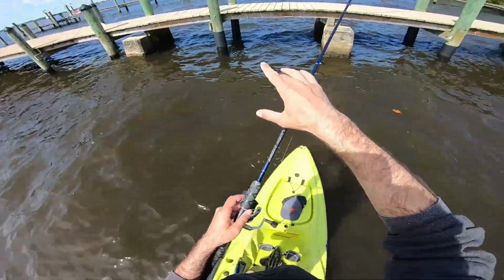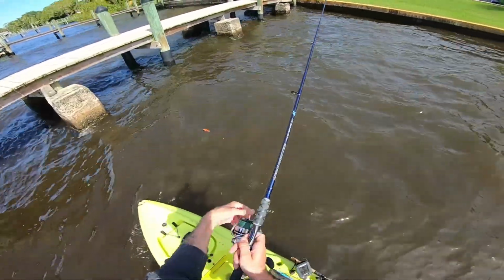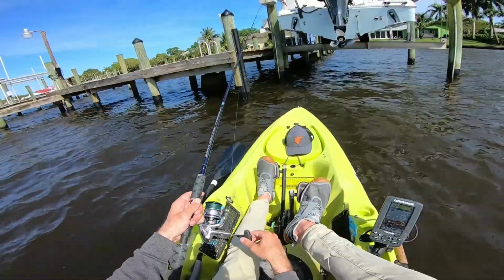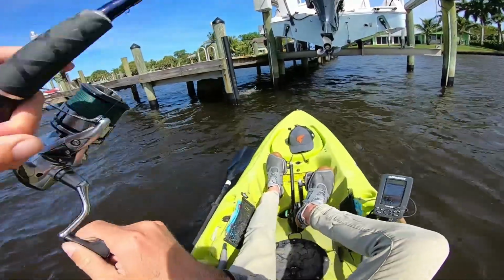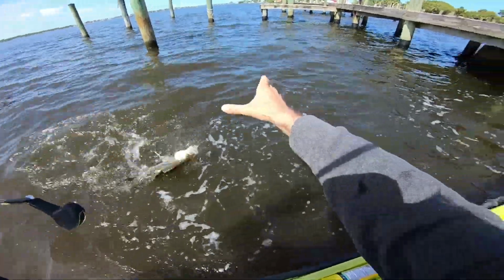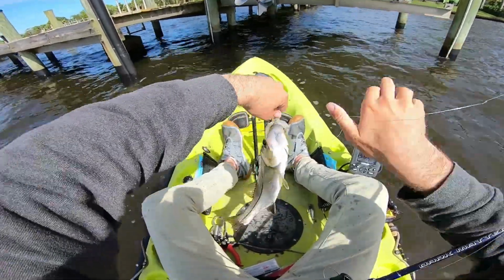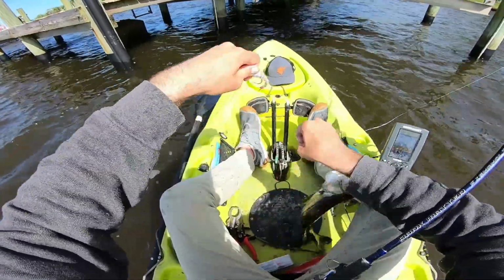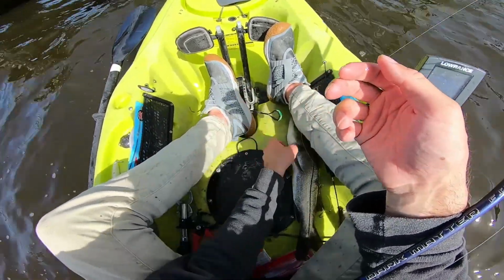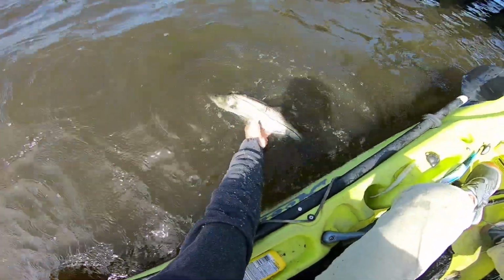We came to this dock here that has some concrete structure around the pilings, and I figured that maybe would be the ticket, and it paid off. Oh, another snook. Whew. The fish are really stacked on this dock with the concrete pilings underneath it. Pretty sweet. Whoa, that's a wild one. Take it easy, buddy. I'm gonna throw you back. Go get big.